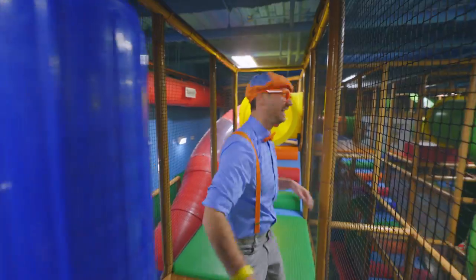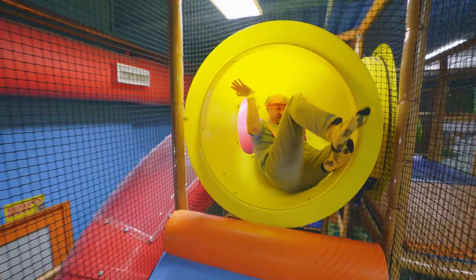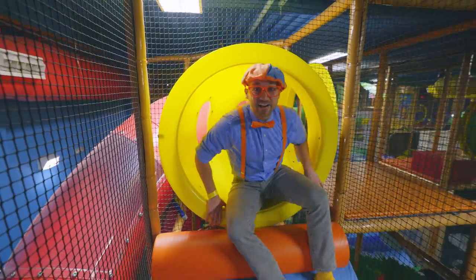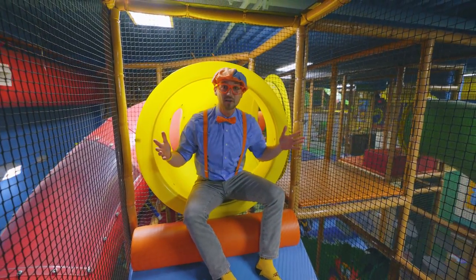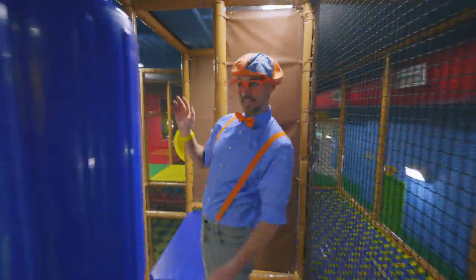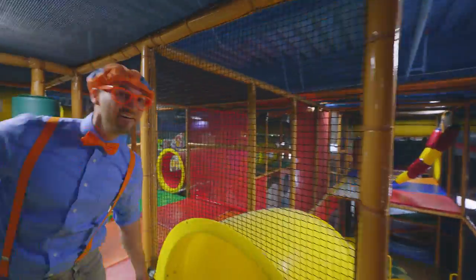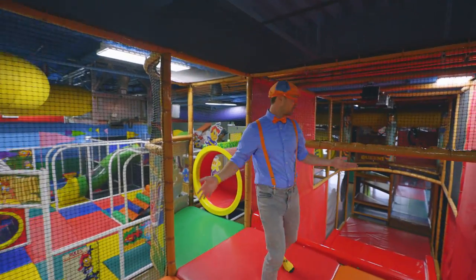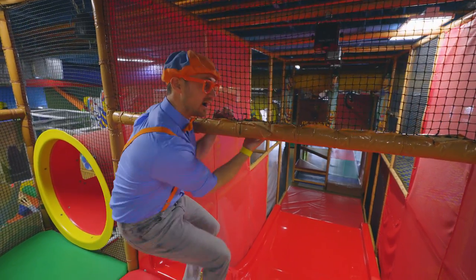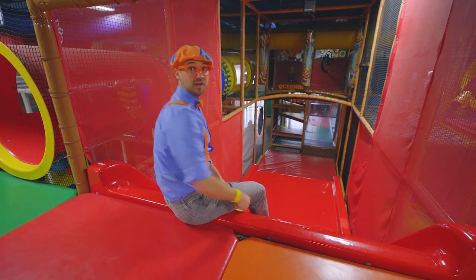Come on. Hello. This is so much fun. All right. Shall we go down that big red slide from earlier? Yeah. The big red slide! Whoa, it's very steep. All right, here I go. 3, 2, 1. Whoa!